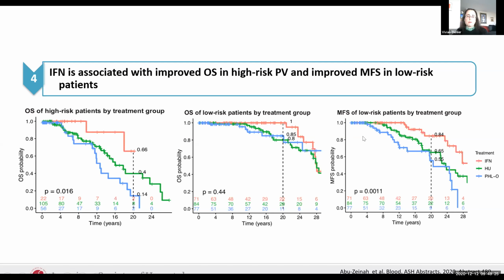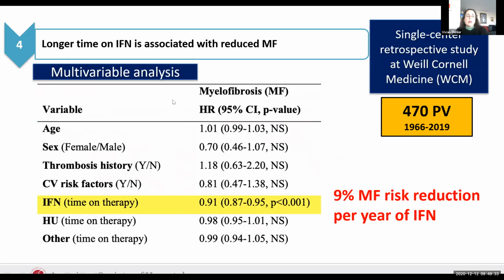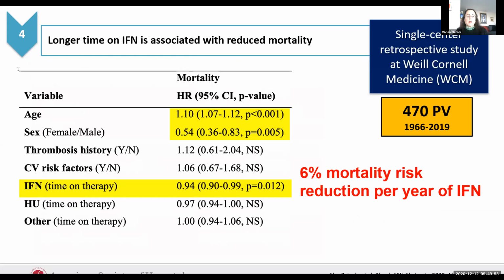In terms of myelofibrosis-free survival, in the low-risk patients, we do see a benefit for interferon. In multivariable analysis of this study for patients with regard to reduced MF, only time on interferon therapy was statistically significant. In their analysis, this translated into about a 9% MF risk reduction per year on interferon. With regard to overall survival, age, sex, as well as time on interferon were statistically significant, and this turned out to be a 6% mortality risk reduction per year on interferon.